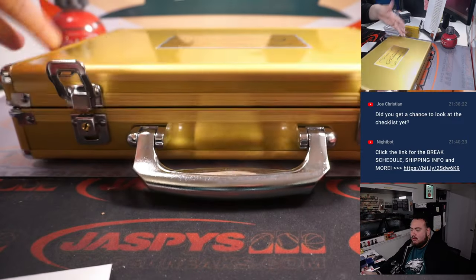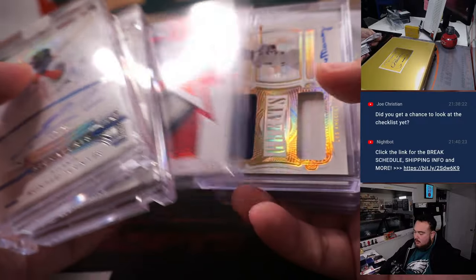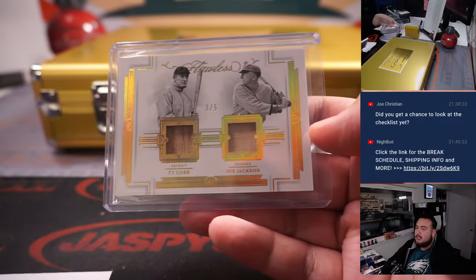And there you go, Carl. Thank you, buddy. Very nice hits in there. And then that really, really cool, I got to take a photo of this. The dual relic right there.